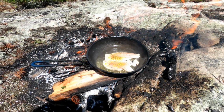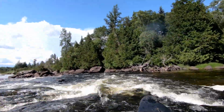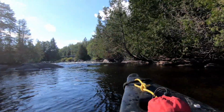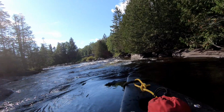We enjoyed a fish fry for lunch, got to clear an old portage, and even began running some challenging rapids later in the day, but found out it was just the beginning. Soon we came upon a split in the river with rapids on either side. The left side looked shallow, so we headed to the right channel.